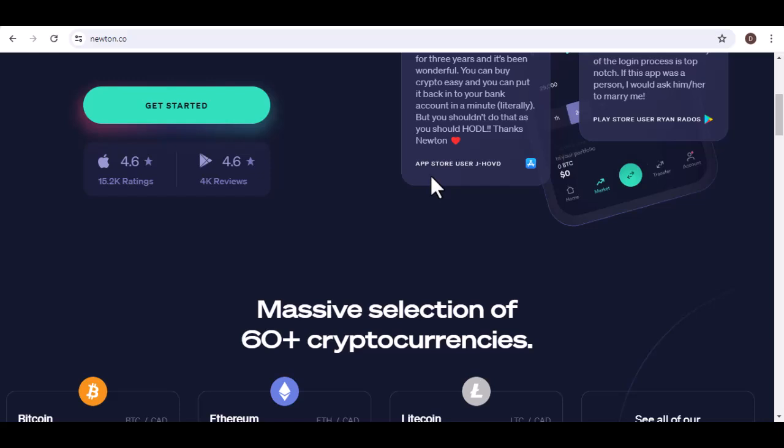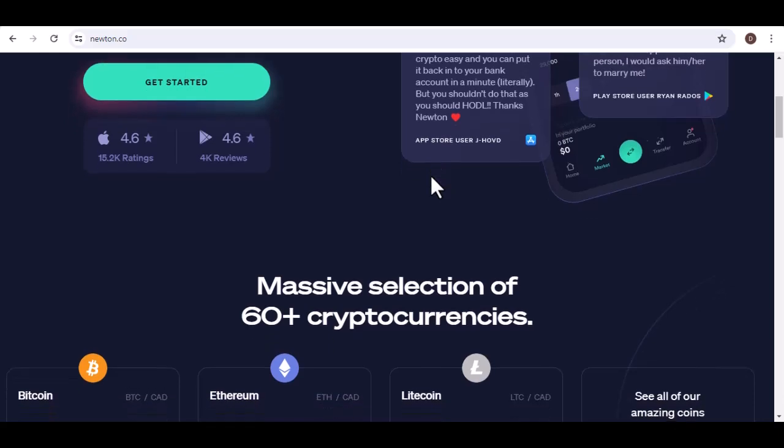Wide range of supported cryptocurrencies: whether you're interested in Bitcoin, Ethereum, or more niche coins, Newton has you covered. Competitive fees: Newton's trading fees are generally lower than some of its competitors, making it a cost-effective option. Security: your funds are kept safe with Newton's advanced security measures, including two-factor authentication and cold storage.